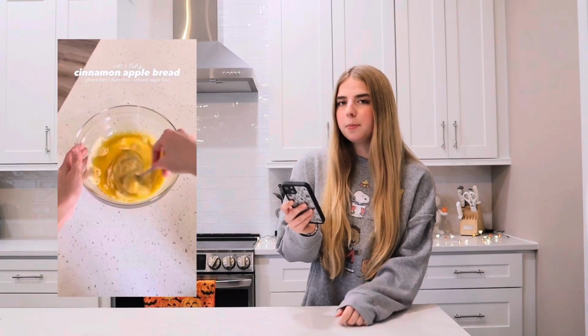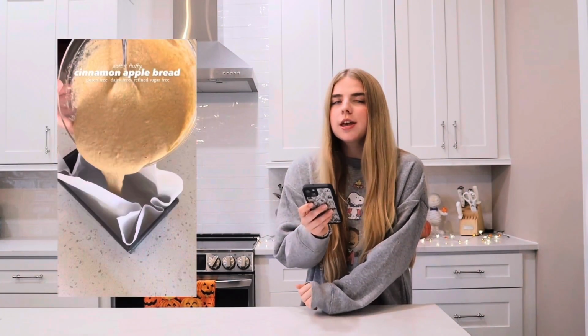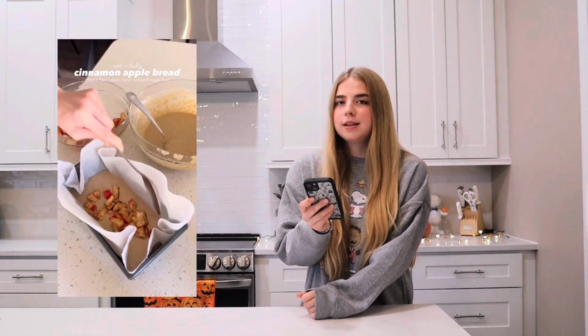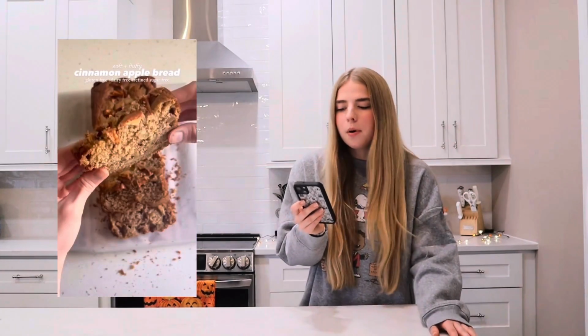Okay, we're switching things up from pumpkin to apple now. This is an apple cinnamon bread. It just looks so moist and delicious. Those apples look so gooey. I love a good apple cinnamon moment. This bread looks delicious. Let's try it.